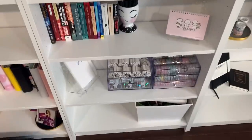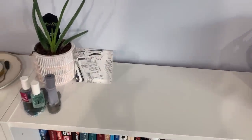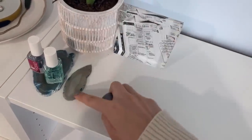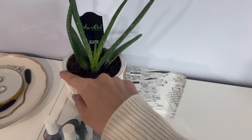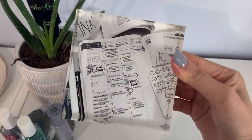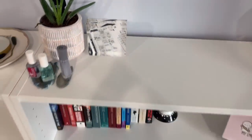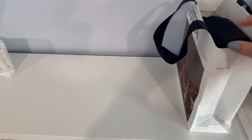Moving on to the second bookshelf. By the way, I didn't specifically clean my room to show you guys, so there's just a lot of random stuff here. I have some of these little cool rock things, I don't know what they're called. And then I have some of my nail polish. This is my aloe vera plant, which this one is dying, but the other ones are pretty healthy. And then I have this acrylic thing of my spread. This is one of my favorite photos, so I just have that there. I definitely want more of them because I think they're so cool to look at. And then I just have some leggings from Aritzia.